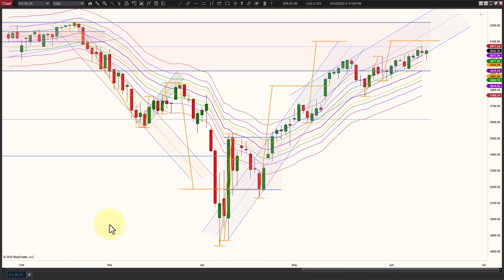So again, it started out looking like maybe a range day, but we broke out. We didn't go much higher than the overnight highs, but we did break out and trade above that and trade mostly up today. So I would call this another uptrend day. So there it is on the daily chart.